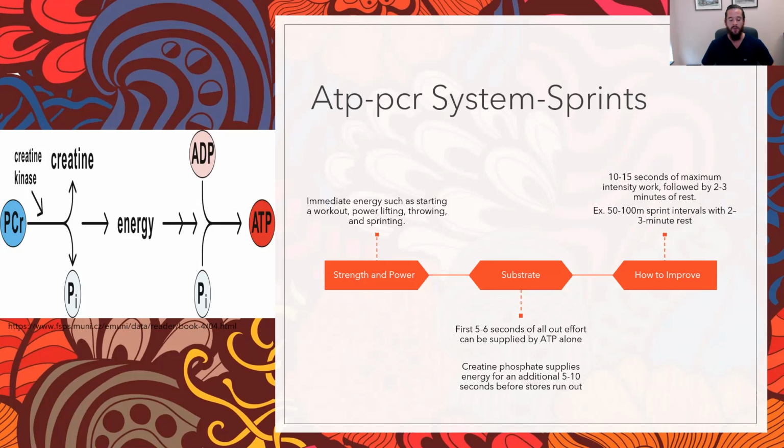Now with this, we need a substrate to produce this energy. With this system, since it's our very first, we actually rely strictly on ATP alone for about the first 5 to 6 seconds. Muscles in our body actually have a little bit of stored ATP that they like to keep there just in case, for a fight or flight response, if you've got to run away from a bear in the forest or something like that, from an evolutionary perspective. So we always had these little stores of ATP.